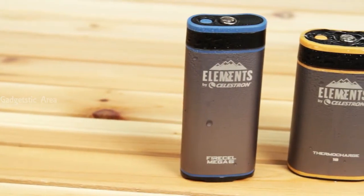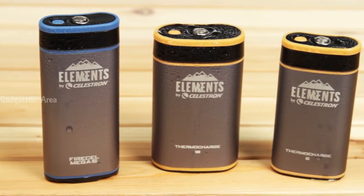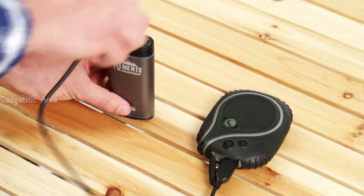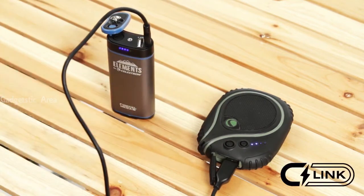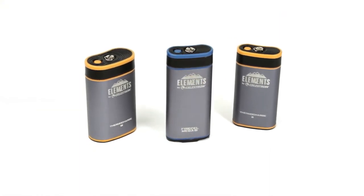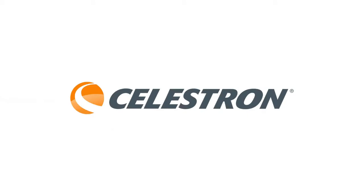All Celestron Elements are outdoor tested tough, IP65 water resistant, dust proof, and drop tested from 4 meters. Elements will auto charge your USB devices, and with the C-Link feature, you can connect other Celestron portable power banks to extend heat times. So ditch all those single-use batteries, flashlights, and chemical hand warmers. Stay charged with Celestron Elements.